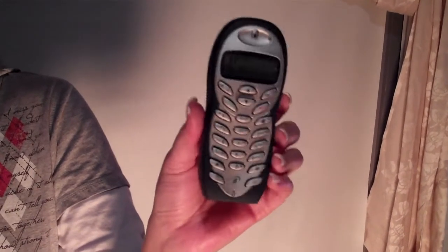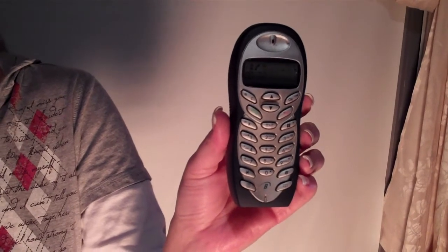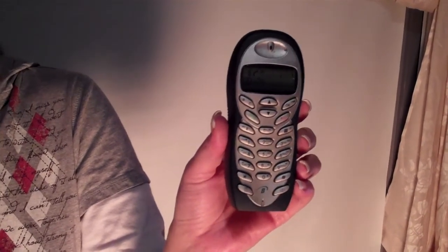I'm just curious, has anybody else had any of these problems with Optus or their modems? Let us know, please.